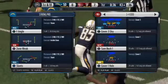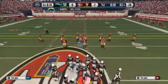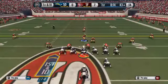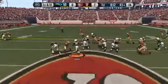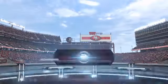Phillip Rivers in his bolo tie. They can do it all. How about that? But on this play action fake, he's accurate with the throw. That's a good job. That long gain sets them up here on this play. Hand off made. Picks up about 5. He's now averaging 6 yards a carry on the day.